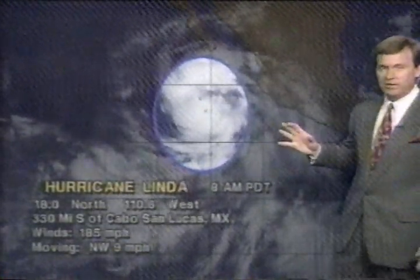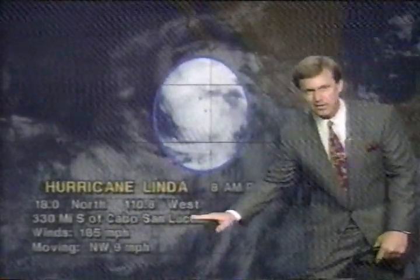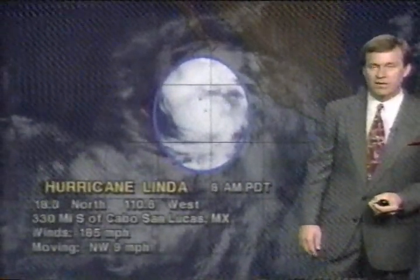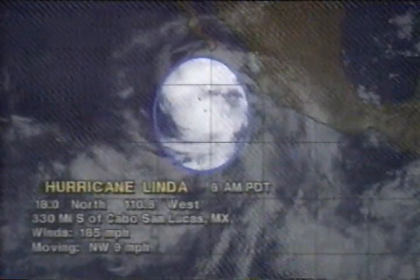Because of the extremely low pressure, you would expect that Linda is a very intense hurricane. And look at the maximum sustained winds, not gusts, sustained winds, 185 miles per hour. Wind gusts top 200 in the eye wall surrounding the center of extremely impressive Hurricane Linda. Here's the updated position for you. 18 degrees north, 110.6 west, 330 miles south of Cabo San Lucas, Mexico. And Linda at this point is moving northwest at 9 miles an hour.